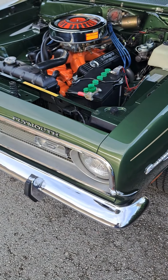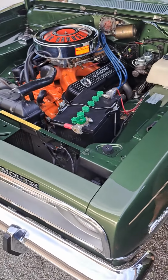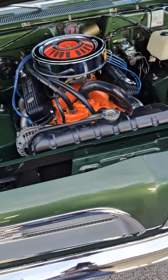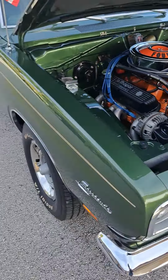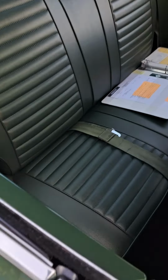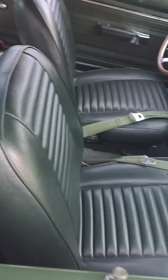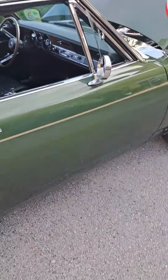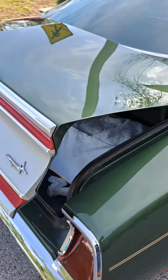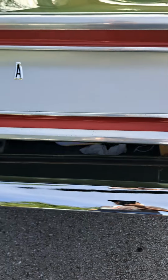Is that what came with it originally? No, it was originally 318. Oh, okay. Nice. What year? 69. Very nice Barracuda. And there's the Barracuda in the back seat. So if you got your fishing rod, you can go for it. And there's the Barracuda again. The official Mopar Barracuda.